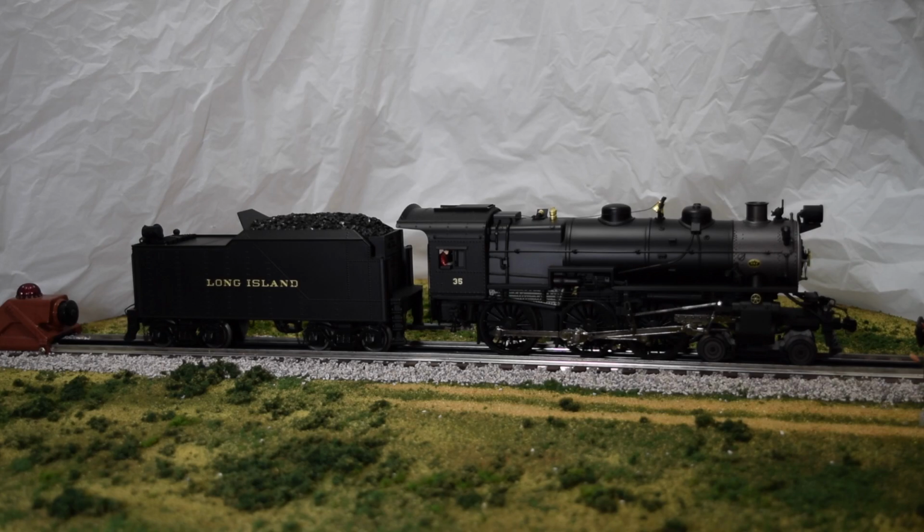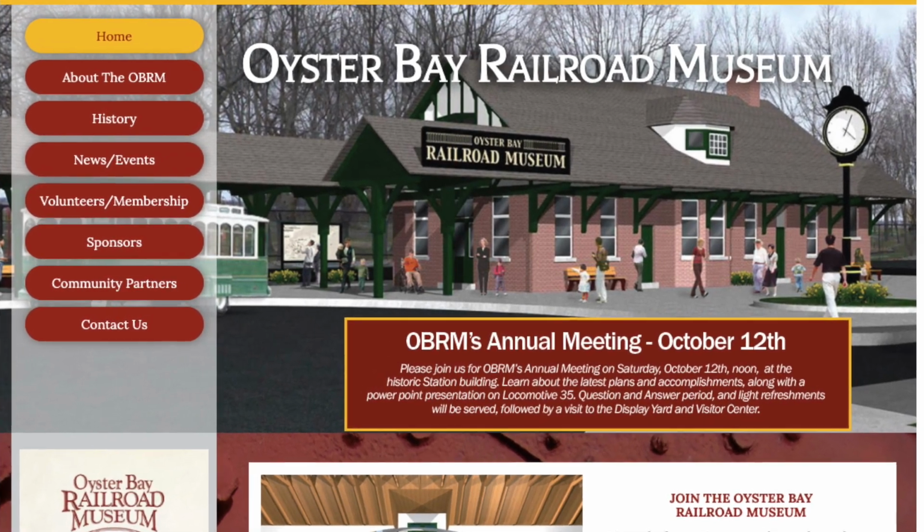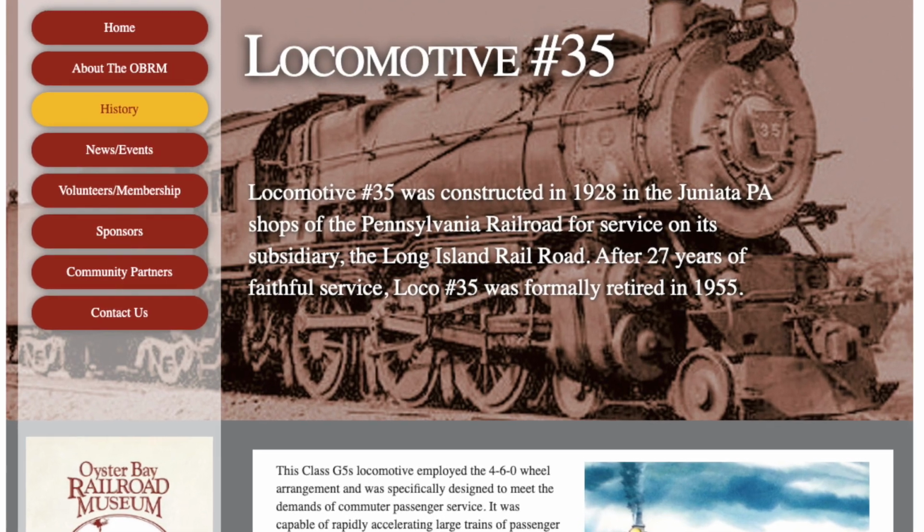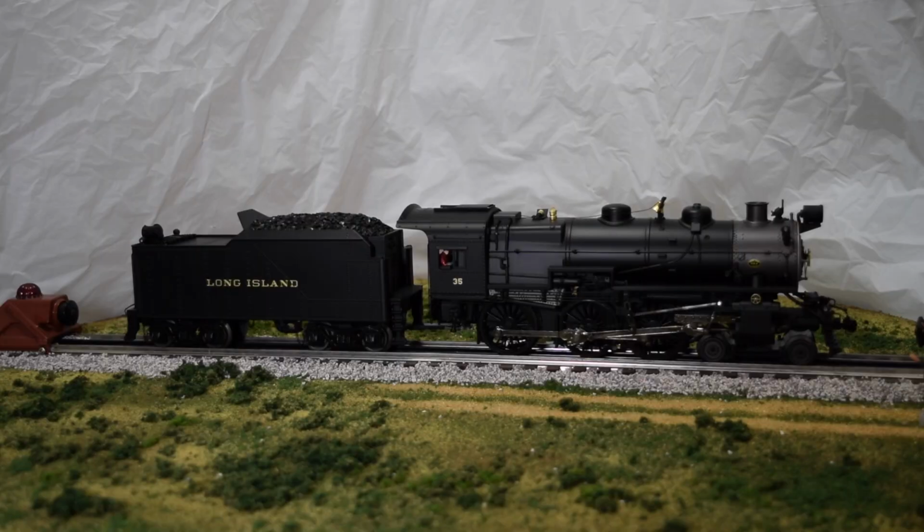Long Island Railroad number 35 was donated to Nassau County. It was displayed at Eisenhower Park until 1978, and now it is based at the Oyster Bay Railroad Museum in Oyster Bay, New York. The museum is currently working to secure funding for the full restoration of the locomotive. This includes a conversion to oil firing and possibly a new tender.